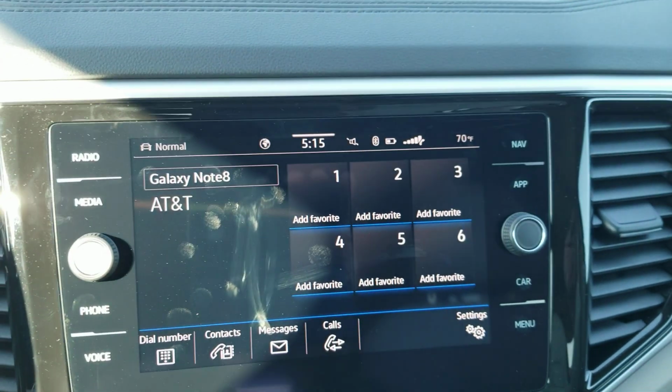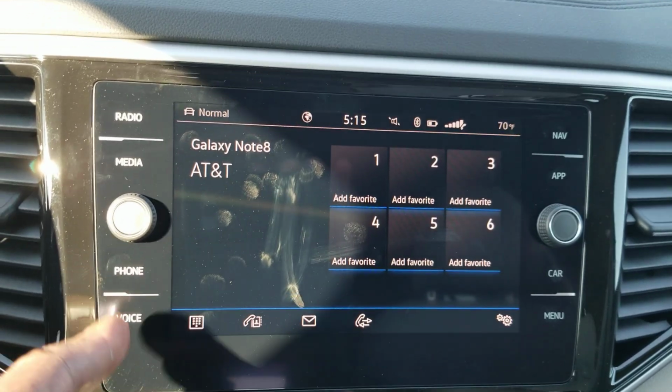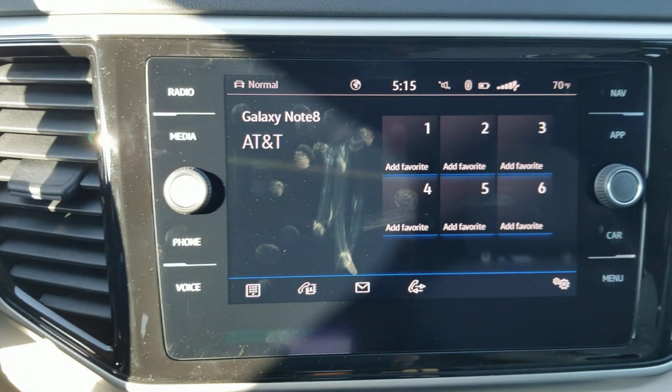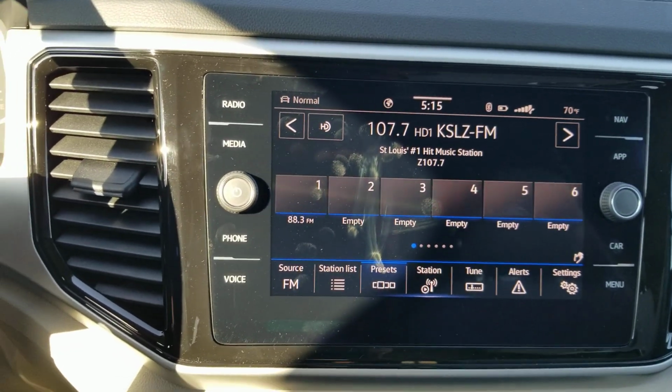Phone settings here, you can add your favorites. You got 6 presets or speed dials there. And then your voice commands here, as well as over here on the steering wheel. You can use Google and Siri for that. It's an AM, FM, and satellite radio. It does have gesture control.